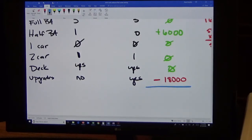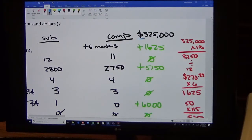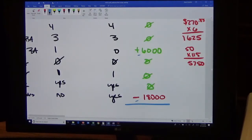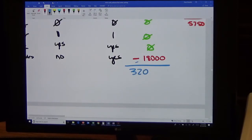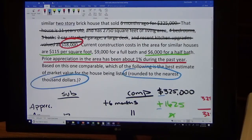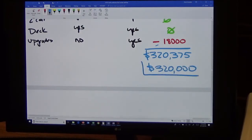Now, if we look at all that, and we total it up, we start with a 325, so we start here, and then we add, and subtract. Okay, so when we do all the math there, we end up with $320,375 as an indicated value. And of course they ask the question, rounded to the nearest $1,000. So if we round that to the nearest 1,000, our answer is simply going to be $320,000.